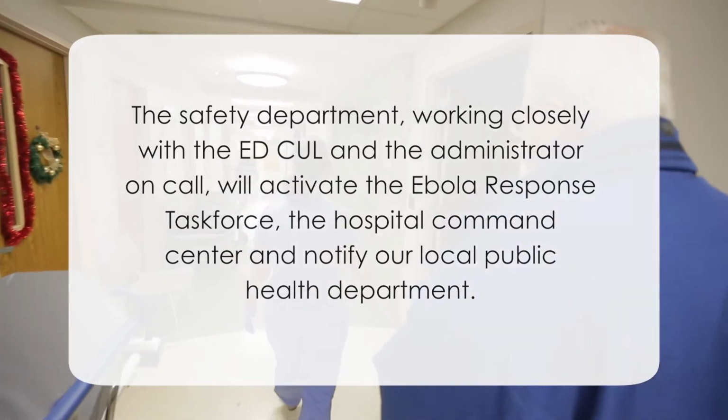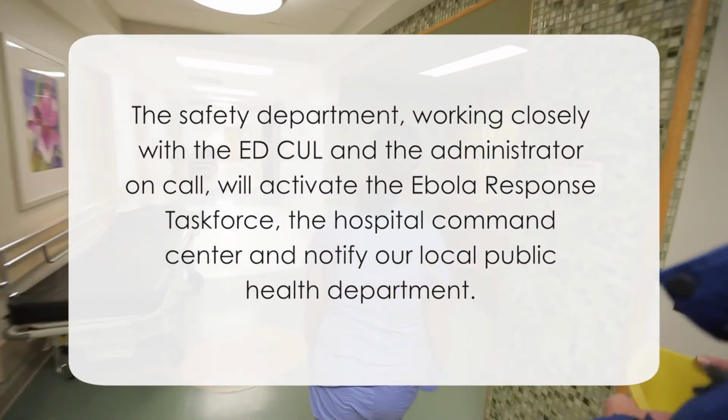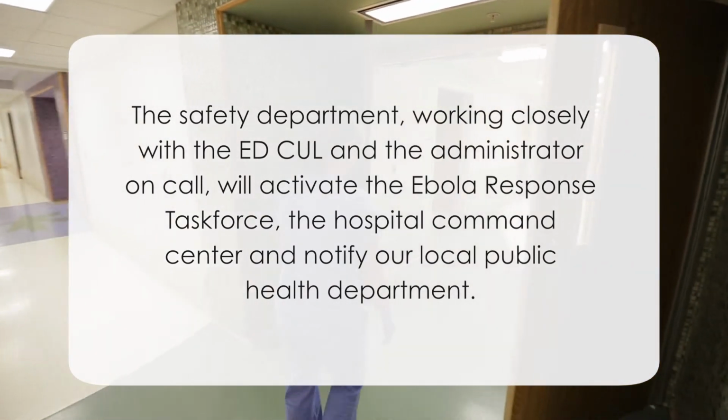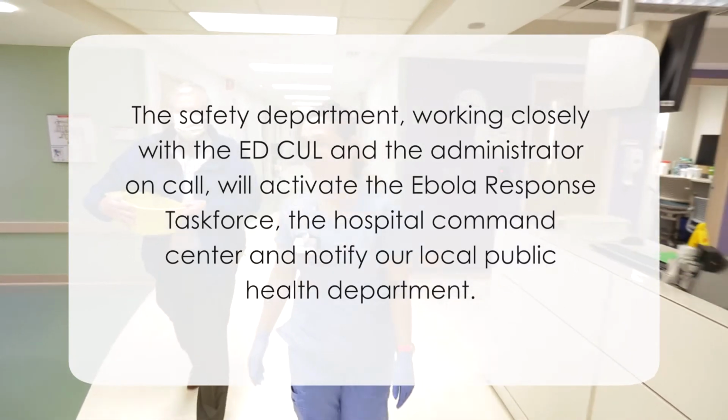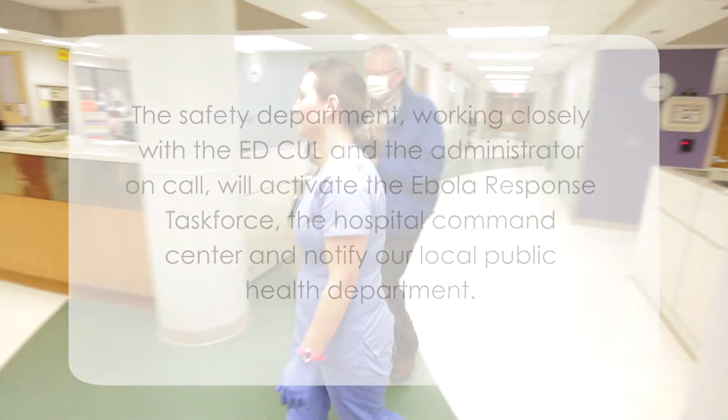The Ebola Response Taskforce is a group of staff from the emergency department, critical care units, and labor and delivery who have volunteered to care for a suspected Ebola patient. This task force will continue to receive additional training on how to properly care for an Ebola patient.